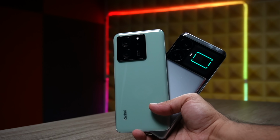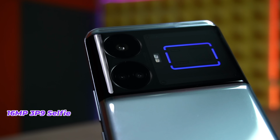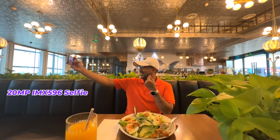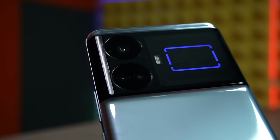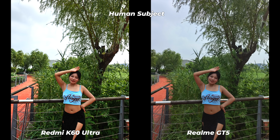Nothing spectacular or special. Realme GT5 comes with a 16MP sensor for selfie photos, while Redmi K60 Ultra comes with a 20MP sensor for selfie photos. Well, Realme has definitely performed better. I will let you enjoy some photos and videos that I have grabbed with these two smartphones. I wish you will enjoy the clips and the music.